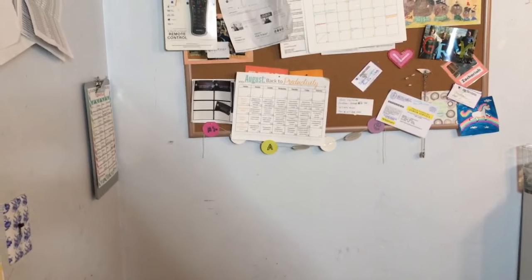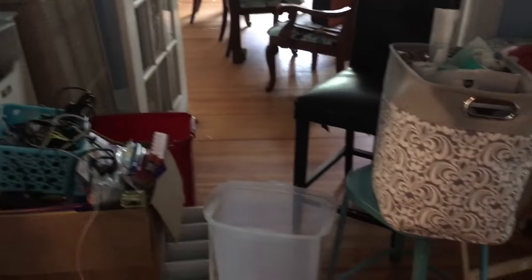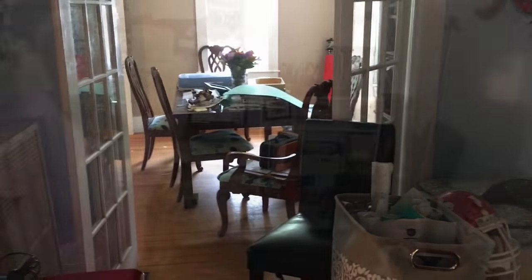Okay, so this desk area is cleaned out. I'm not going to deal with the walls right now because it's not a deep clean. It's just more of an organization clean. You know what I mean? So I'm about to take you out here and let you see where I put everything on the desk. I'm going to clean all this stuff out and get everything back in and get organized.